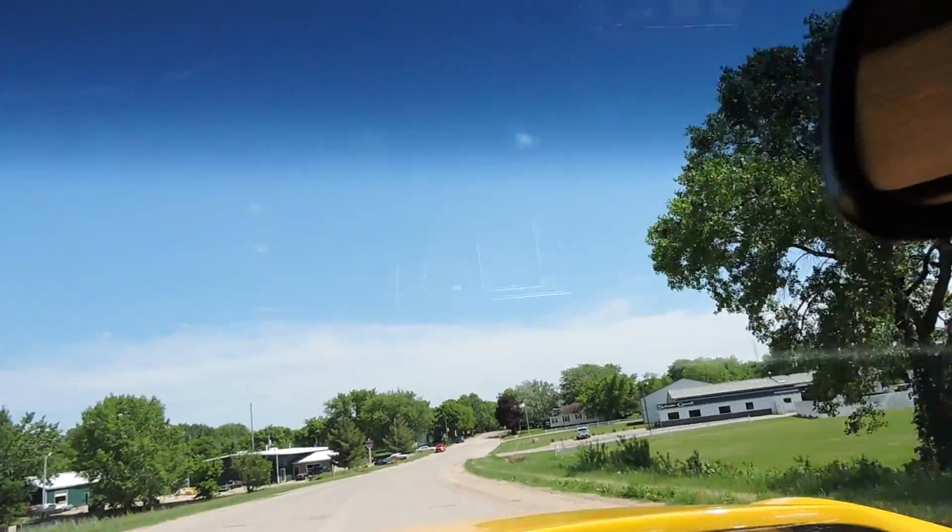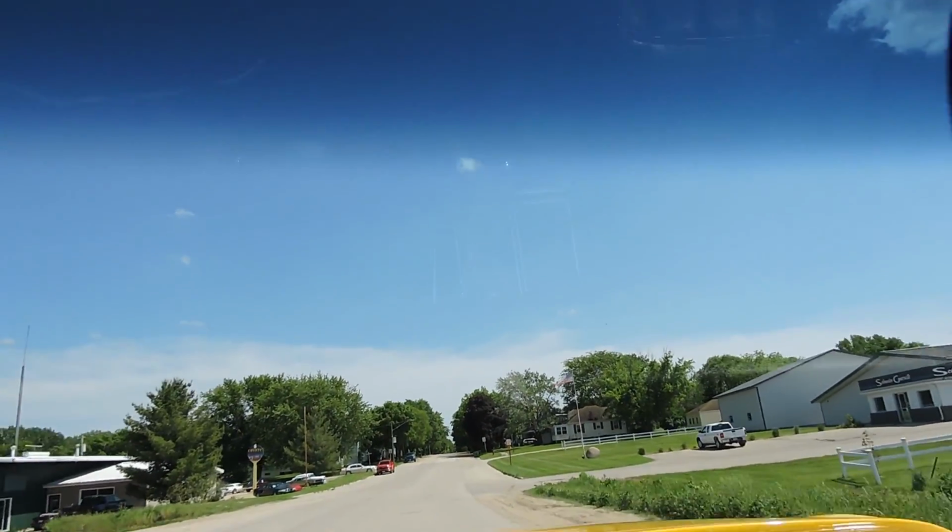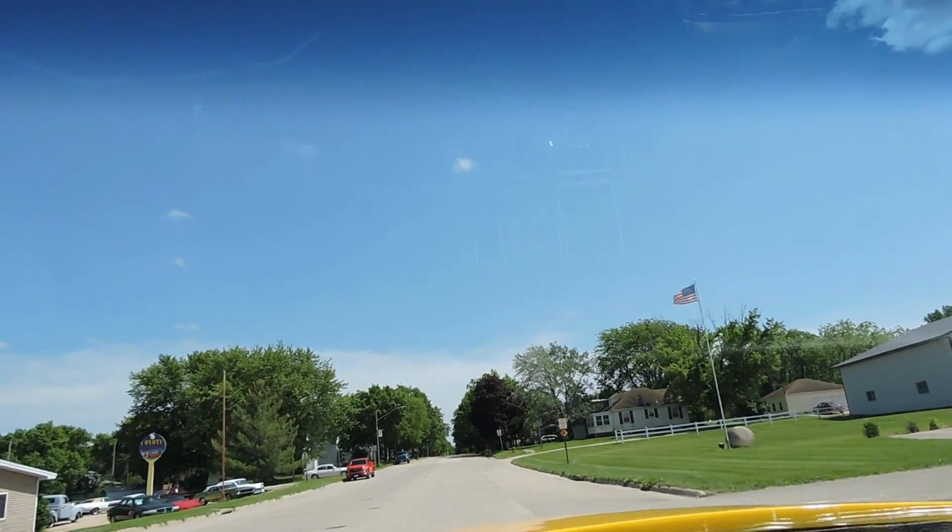This is a car that you can just jump right in, take to a car show, show off, put in your garage, drive it, whatever you want to do. It's ready to go.